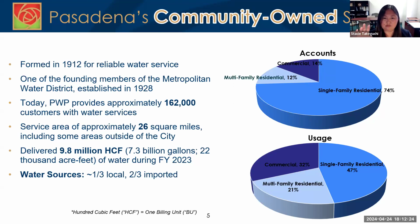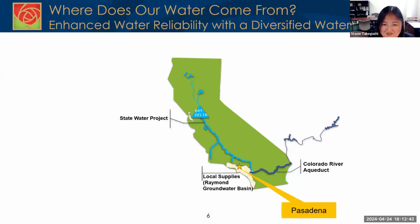Now, these pie diagrams show the makeup of our water sources, and we have local groundwater, which makes up about 1/3 of our portfolio, with the remaining need met by imported or purchased water via the Metropolitan Water District. So where does our water come from? We have a diversified water portfolio for enhanced reliability. Similar to a financial portfolio, the more diversified, the more reliable. You don't want to put all your eggs in one basket.